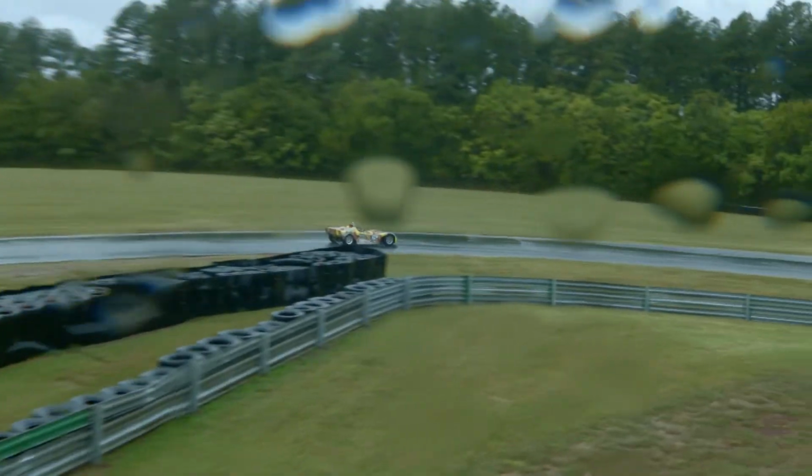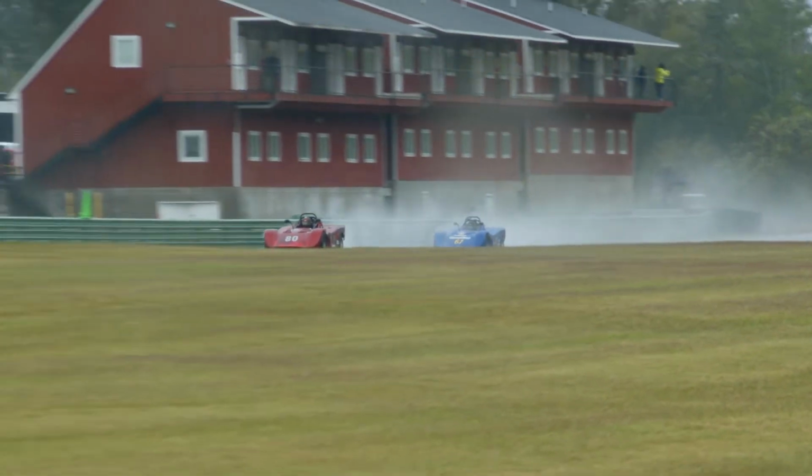Still waiting on Ogburn to come by. There's the 25 of Baldwin, who's had kind of an eventful race, as he was up in the thick of the battle in the top 10, but has fallen back to 17th.